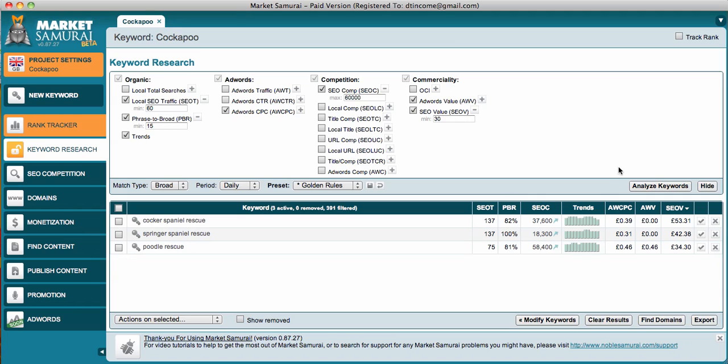Now you can see the trends are very high. The search engine competition is low. It's 37,600. And then we've got 18,300 for the SEOC. Now this one really interests me because it's got 100% PBR, which means that 100% of all of that search term is for Springer Spaniel Rescue.